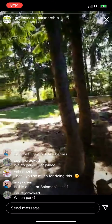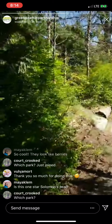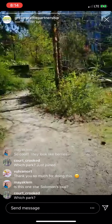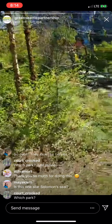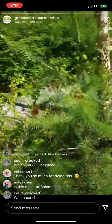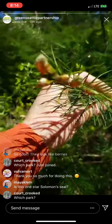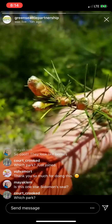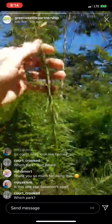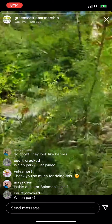Let's see what else we have for native plants. Oh yeah, I know what one I wanted to talk about. So here's a baby Doug fir, Dougie. Here's the new growth coming out on a Doug fir. Can you see that very well? It's going to push this right here. This length is last year's growth. It really is growing, this baby.